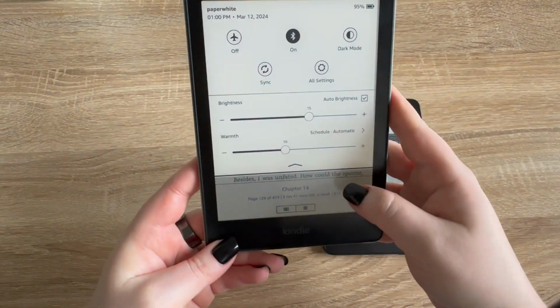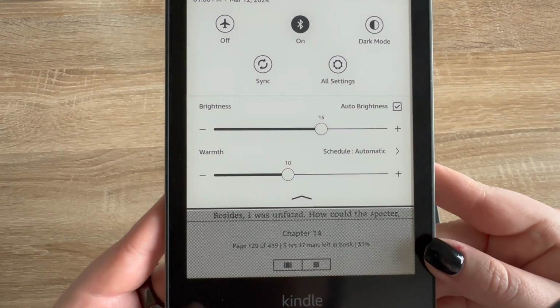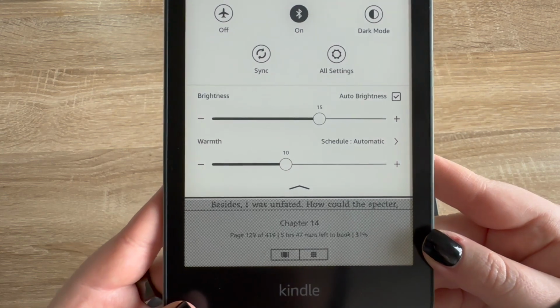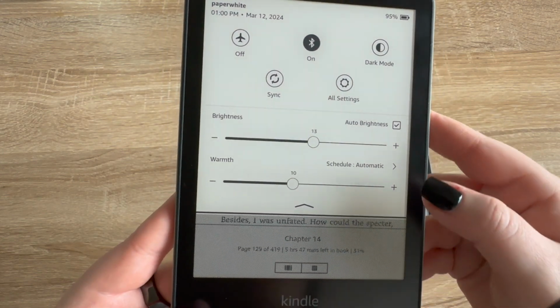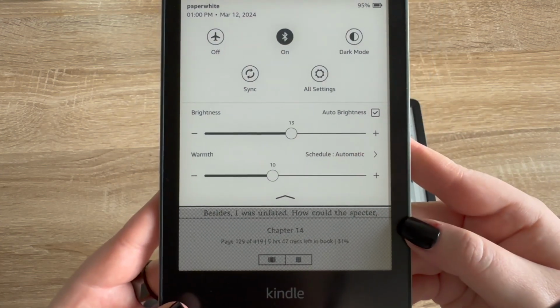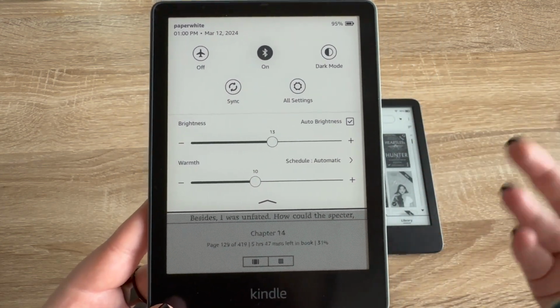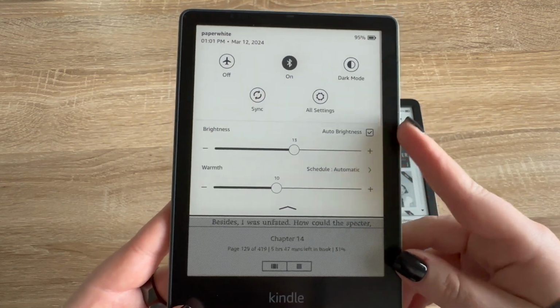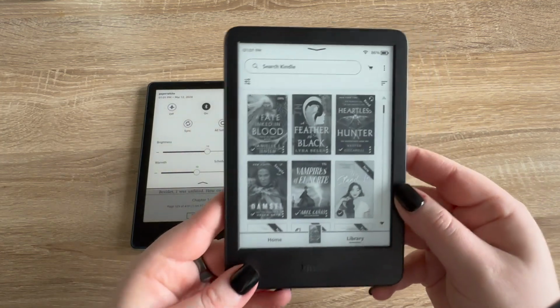So you can see if I go to the settings here, there's not only an auto brightness feature, but there is a warmth setting that you can actually schedule to be automatic with sunrise and sunset. You can also change the brightness to move automatically. As you probably just saw, when it figured out what lighting setting I was in, it decided to change for me. The Basic doesn't come with that warm setting.